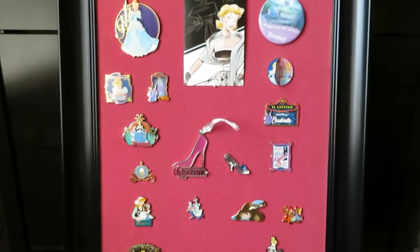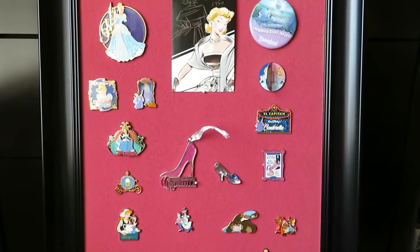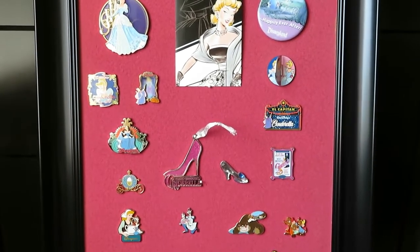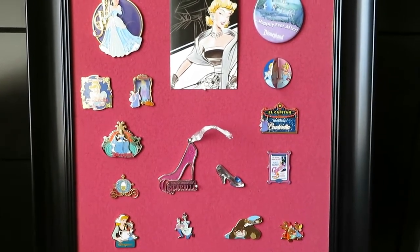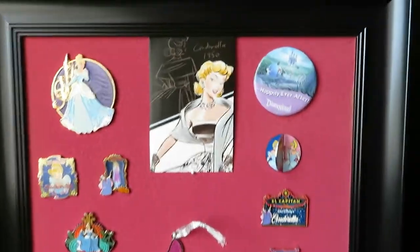Well, now I'm going to flip the camera around and show you the board I put together just especially to do this video. Okay, so here's the pin board. I'm going to zoom in and talk a little bit about every piece here. It was really difficult not to pull every single one that I own, but I had fun putting this together. I think each of these represents something special. So let's go ahead and start in here.